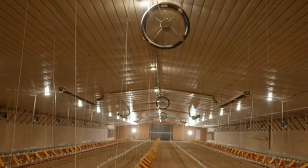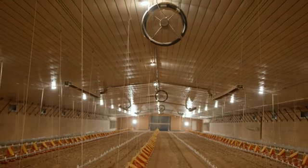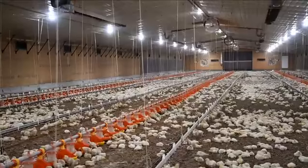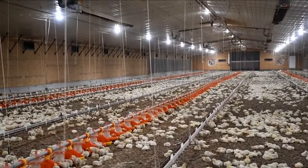Last but not least, circulation fans help us create a more uniform environment within the house. We want all the birds to have the same air temperature and air quality, and we want them all to have dry litter. So circulation fans are another component of an environmental control system that allows us to minimize fuel usage, make our floor temperatures nice and warm, keep the litter dry, keep our birds healthy, and our performance to a maximum.